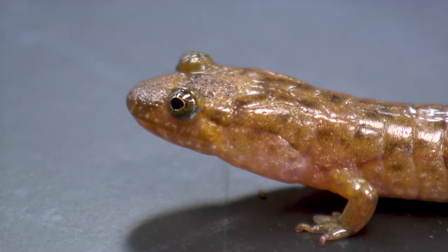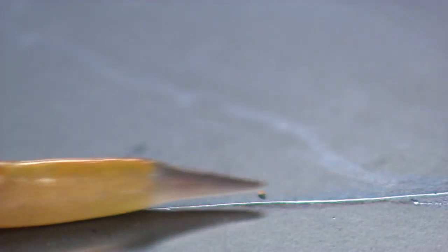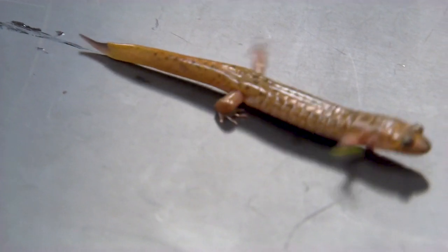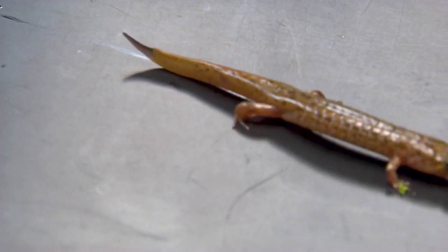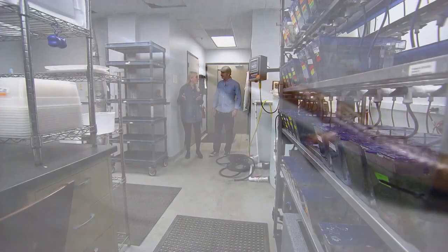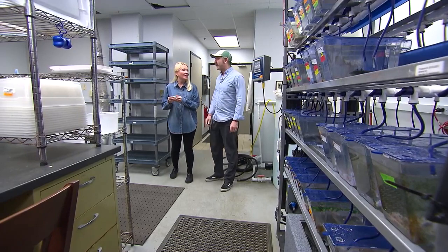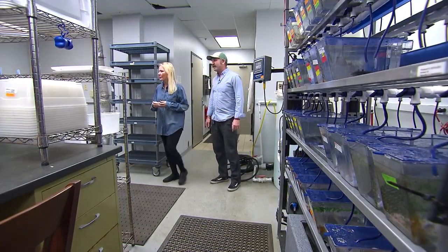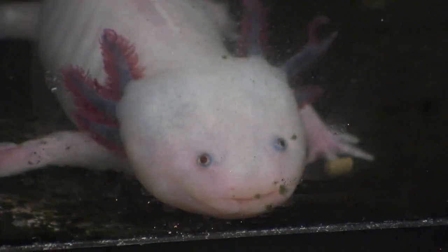This is where I part ways with Larry because of this guy. You can see the tip of his tail is a different color. Something bit it off, and the salamander just grew a new tail. How do they do that? My journey took me to the University of Kentucky, where Ashley Cipher is one of many researchers across the world trying to figure out how regeneration works, especially in this funny-looking fellow called an axolotl.